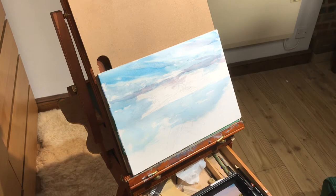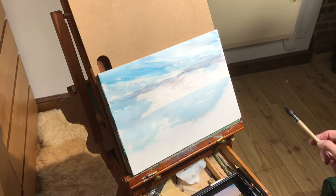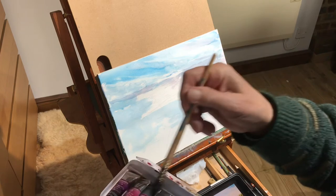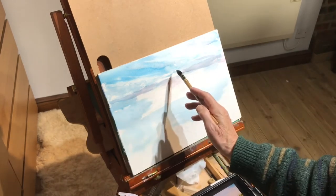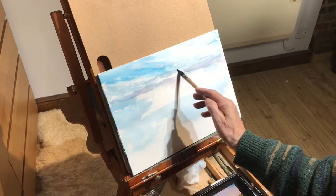Sometimes you have to let watercolour do its thing. If you fiddle with it, it can go a little bit wrong. I've got a little bit more purple. I think I can drop into there.